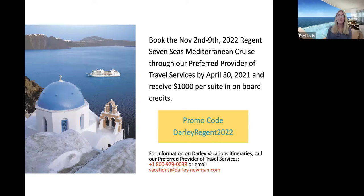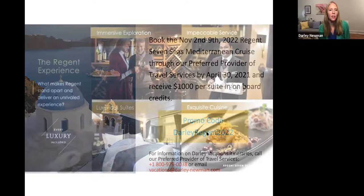And we're giving $1,000 per suite shipboard credit if you book between now and the end of this month, April 30th. So Kathy, who is the travel advisor extraordinaire, can give you all the details and you can contact her directly to get all the details on the pricing and the promotion. Yeah, and we've got the contact information there.